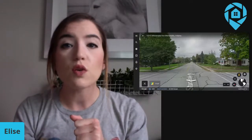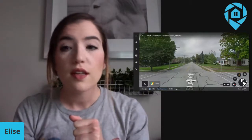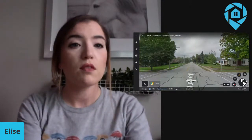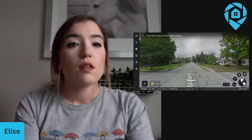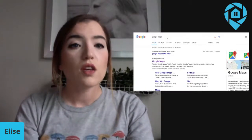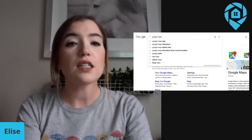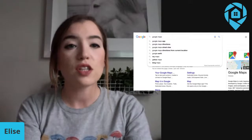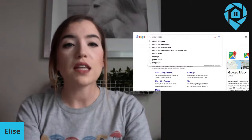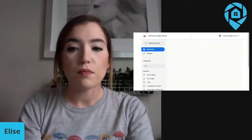JPeth, I'll show you really quick how to see the picture because we'll have to go back into Google Maps. So let's go back into Google Maps. Actually, first thing I'm going to do, to get the Chrome extension, you need to go to dealmachine.com/chrome. And I'll type that in the comments.